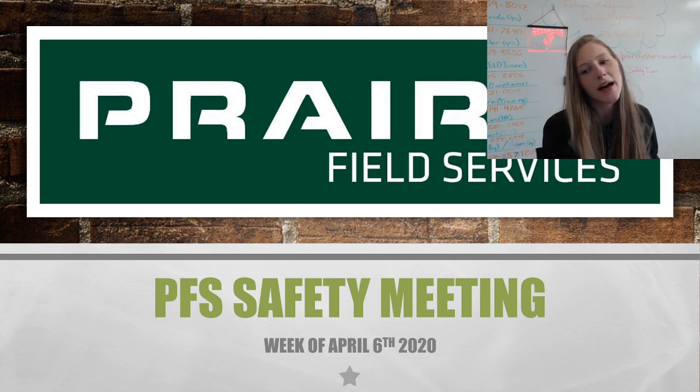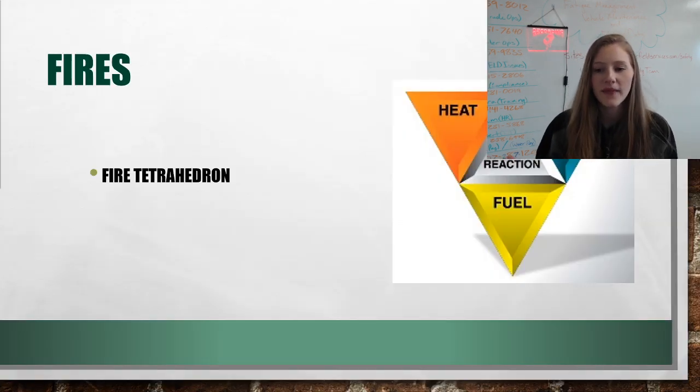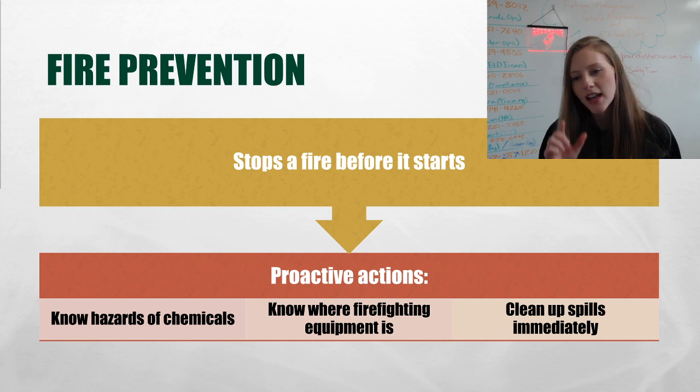Today we're going to talk about fire protection and extinguishers. For fires, fire theory says you need 4 elements to start a fire. Those 4 elements are heat, oxygen, fuel, and a chain reaction between those things. Fire prevention stops a fire before it starts. Obviously, it prevents it from starting.